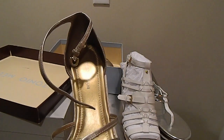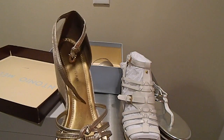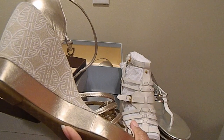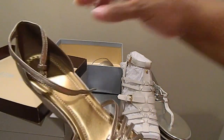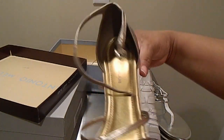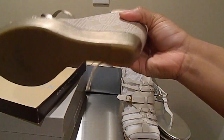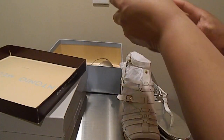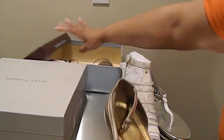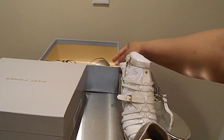I don't know whether it is a security issue for me because I've rolled my ankle several times and been in physical therapy for it. So anytime I can get something that goes around my ankle and that has a nice, solid, sturdy bottom, it makes me feel good. Now that I've spent time talking about the sandal, which was not on this particular focus, let's talk about the bags.